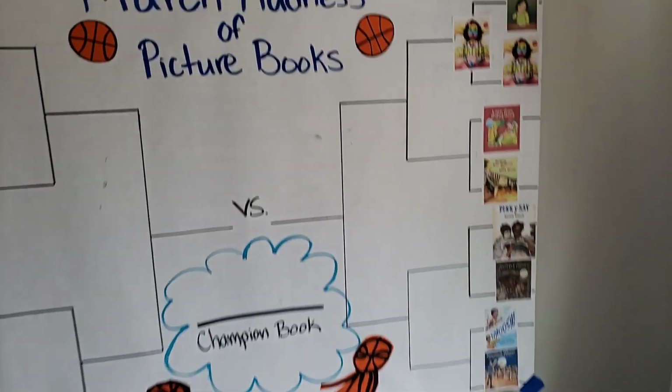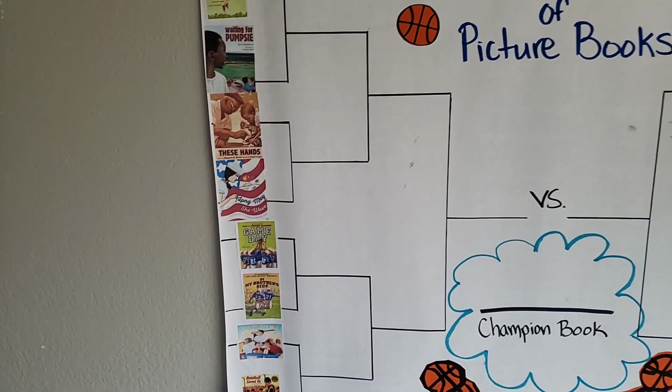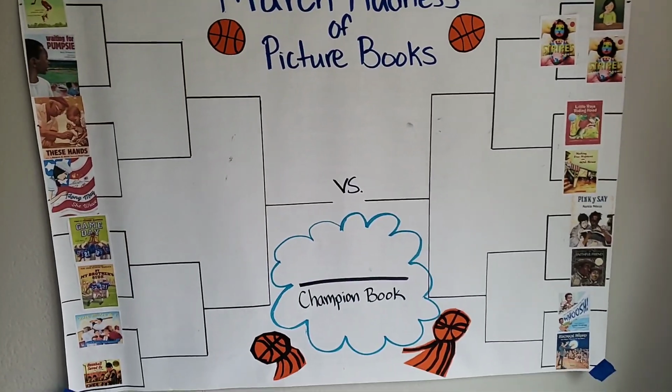which books. Well, I have hard copies of most of these already, so I think I'm only missing one other book that I don't have a hard copy of out of all 16. So besides Salt in His Shoes.